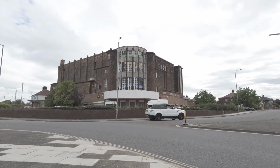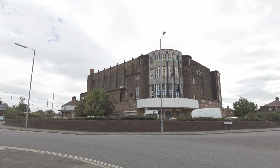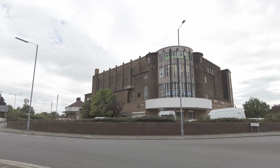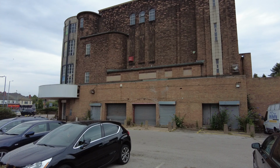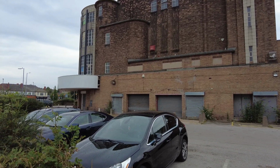This is the former Abbey Cinema, or what Lidl would like to call their new supermarket. This is a photograph of the Abbey. I'm going to guess it's not long after it opened. It looks pretty new there, and you can see the lockup in the background. You can't see it anymore from this angle because the trees have grown over the lockup. This is my attempt at the same view today.